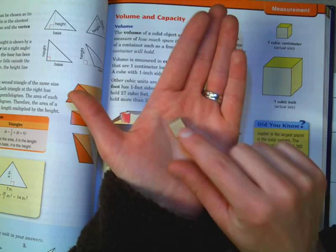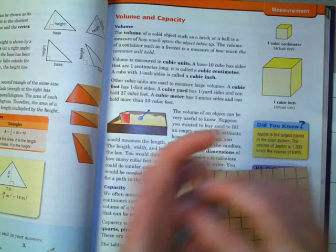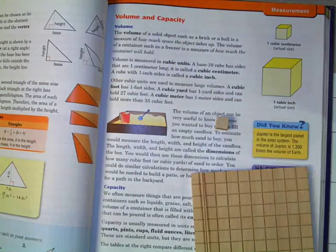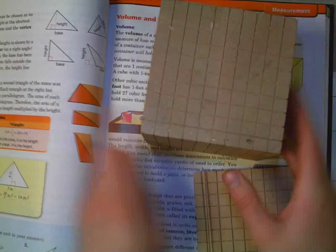We're not talking about adding up all of the sides and just the surface area. That's not what we're talking about. We're talking about how much it takes to fill up this little cube. Whoa, 1 cubic centimeter.